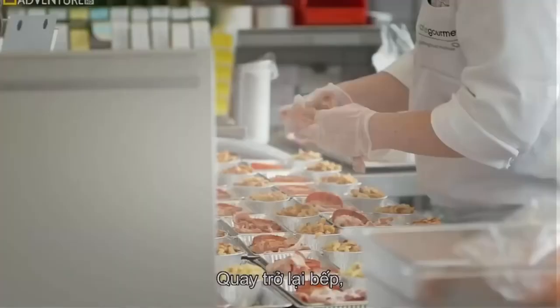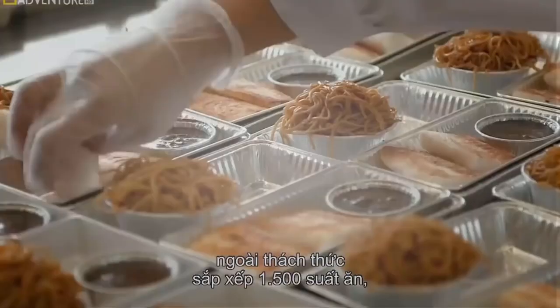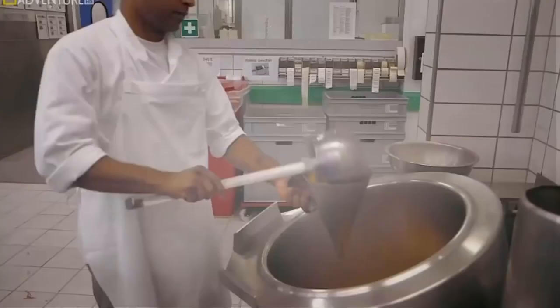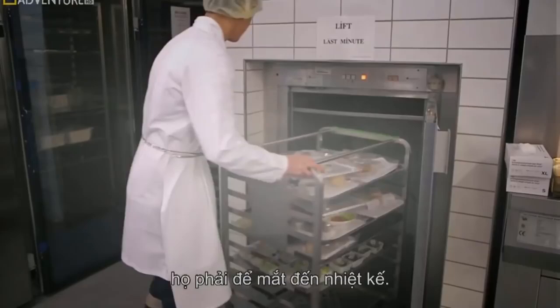Back in the kitchen. To add to the challenge of portioning 1,500 meals, this team must keep an eye on the thermometer.